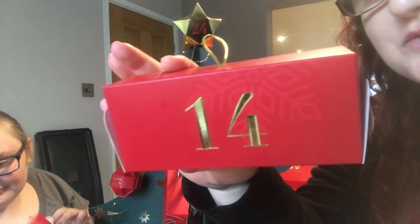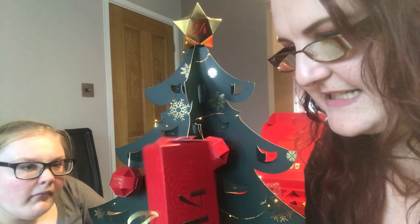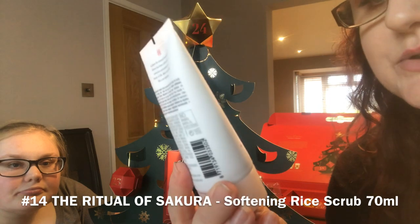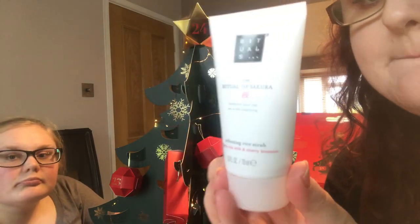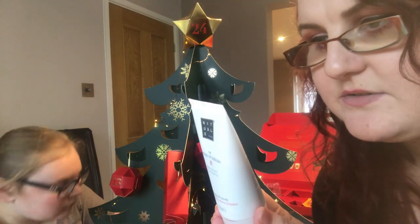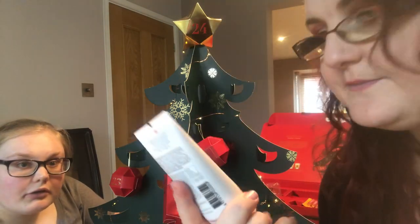So here is number 14, and this is Be Sweet to Your Skin. The shower scrub from the Ritual of Sakura is a regenerating present for body and soul. And again, it's the white bottle. It's a softening rice scrub, organic rice milk and cherry blossom. This is a 70 milliliter bottle. Gently remove dead skin cells. Apply to body, scrub on damp skin, and then rinse with warm water. Really lovely. Just smell it.